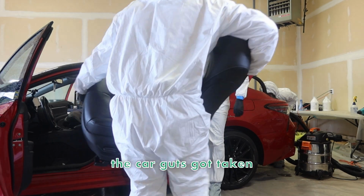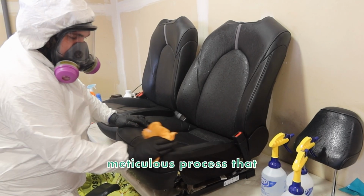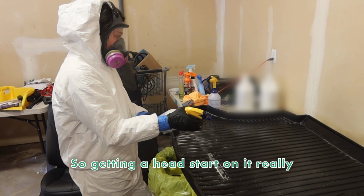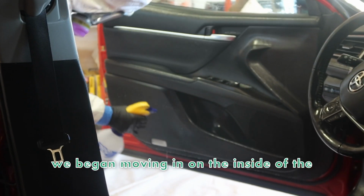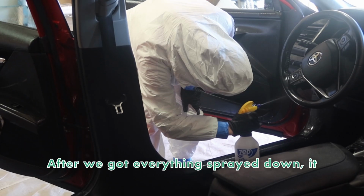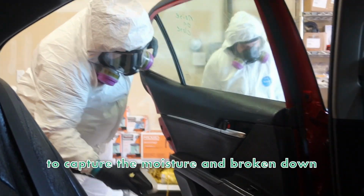Once the car guts got taken out, someone immediately began disinfecting them. It's a pretty long and meticulous process that you have to do correctly, so getting a head start on it really helped keep the project going. While someone was doing that, we began moving in on the inside of the car, prepping the vehicle for a full meth remediation. After we got everything sprayed down, it just took a lot of vacuuming to capture the moisture in broken down meth molecules.